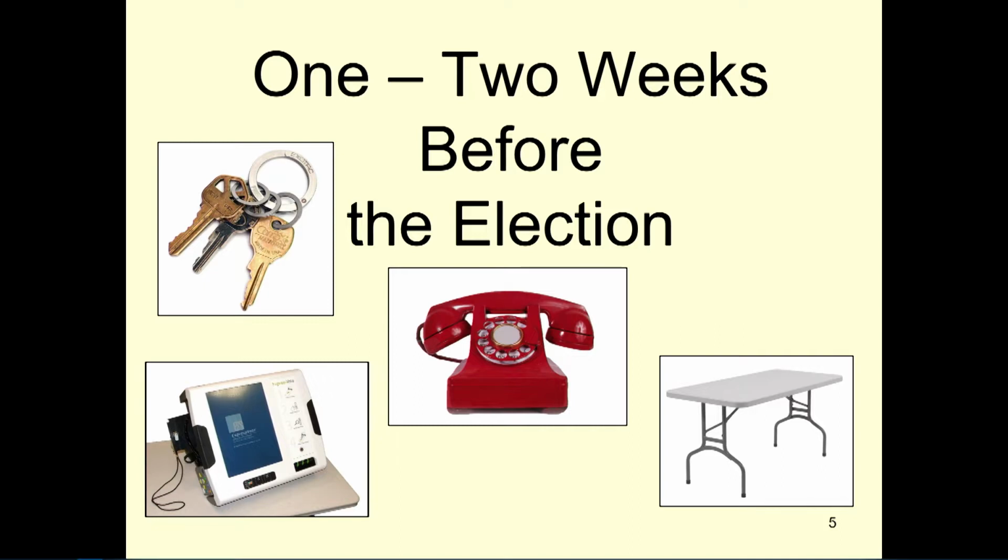Check the voting area of your polling area so you have familiarity of how to set up the voting area. Make sure you have an extra table available for voters who would like to sit to vote.